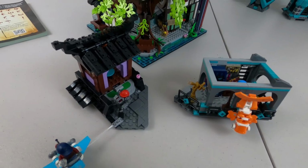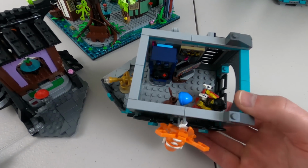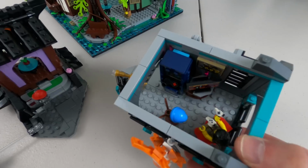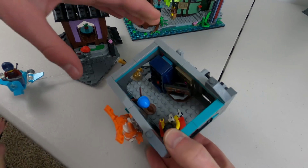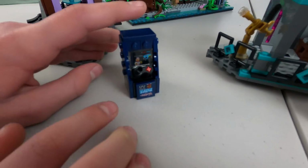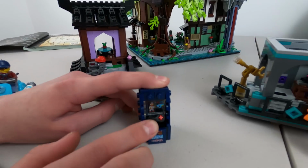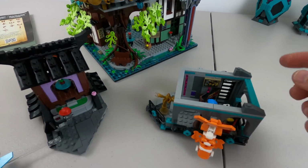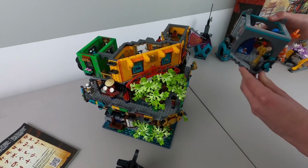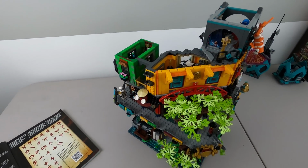Okay, the next two areas, we have the little Zen Garden, and then we have the Ninja Zone, where if you're a gamer, you're gonna love it in here. In fact, Josh, can you pull out that arcade game really quick? Should come out pretty easy. And Josh is gonna demonstrate that you can actually play this thing. Isn't that cool? I love it, I love it. All right, let's go ahead and put that guy up. Cool. Just like that.